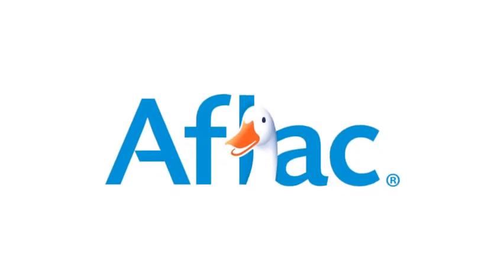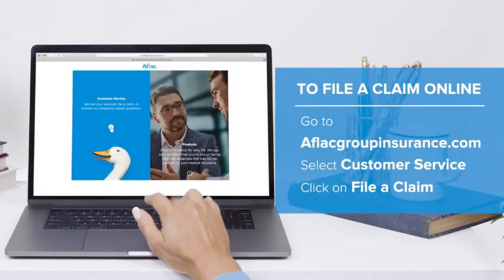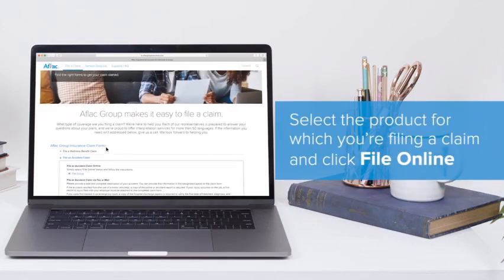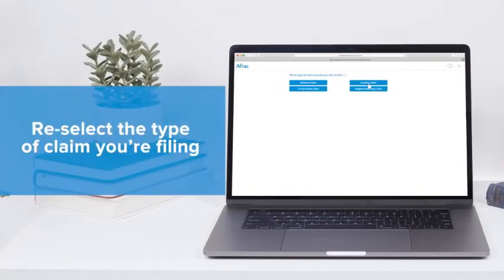With Aflac, filing a claim is easy. Let's get started. To file a claim online, visit aflacgroupinsurance.com. Select Customer Service and then File a Claim. Select the product for which you're filing a claim, then click File Online. Reselect the type of claim you're filing.